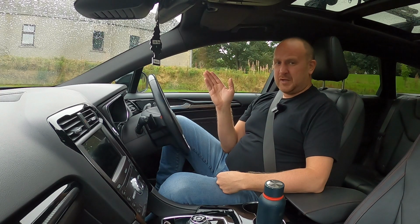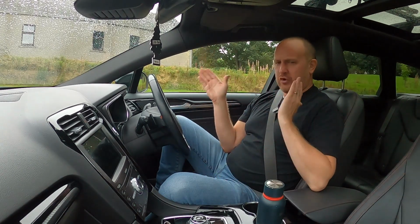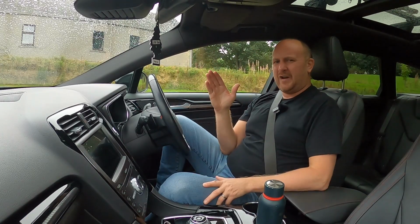And then you've got 60/40 split folding seats, which is not the most versatile. So if you've got a couple of kids in the back and you want to go to IKEA and they're in their child seats, you want to put the middle seat down, you don't really have that option.